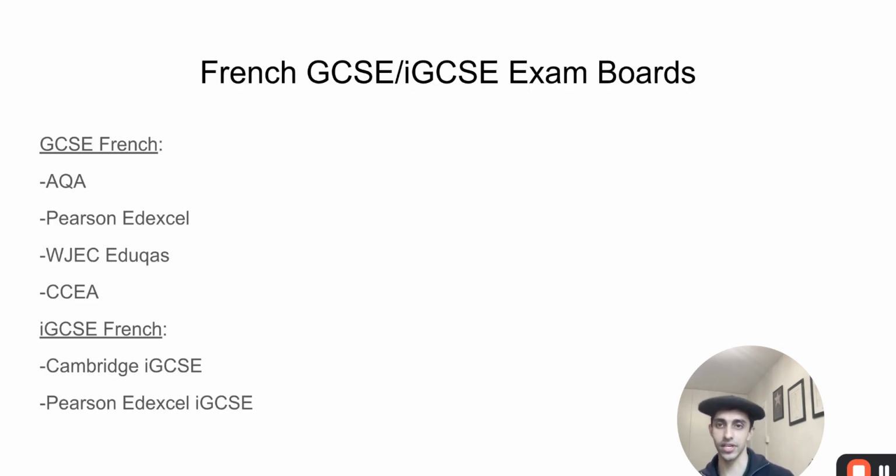So this is an overview, a glance at the French GCSE and iGCSE exam boards. As of July 2025, there are 4 exam boards for GCSE French and 2 of them for iGCSE French. And as a student, you should, of course, recognize your own exam board here. It is a good idea to be aware of what exam board you're studying as early as possible. There's considerable overlap in terms of the subject matter, and every exam board will test you in terms of reading, but also speaking, writing, and listening. The topic areas do have considerable overlap too, but of course, it's beneficial to use practice papers for your exam board.